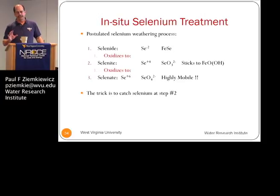Okay, so then we get into at-source selenium control. So letting selenium get into the river is obviously a bad thing. What do you do to keep it on the mine site so it doesn't get into the ecosystem? So we did a bunch of humidity cells, looked at a number of different treatment options at the mine itself. And the fundamental chemistry is this. Selenide, which you think starts out as an iron selenide mixed in with pyrite.